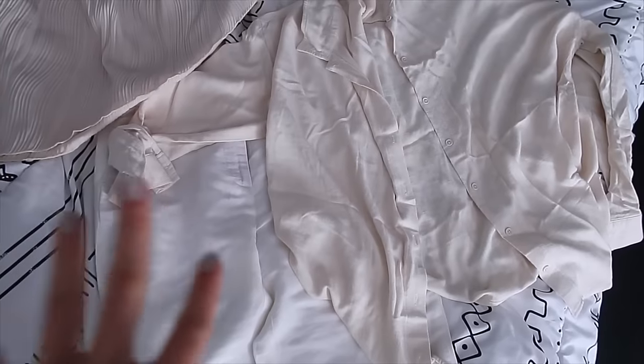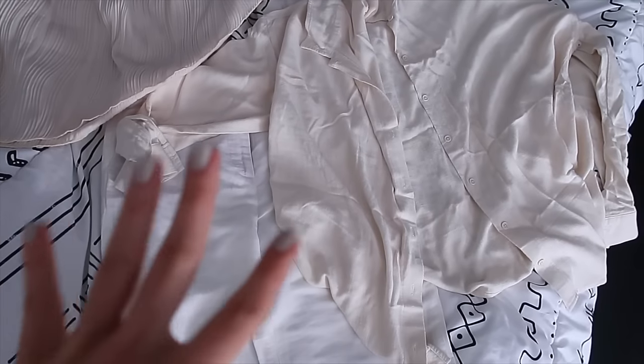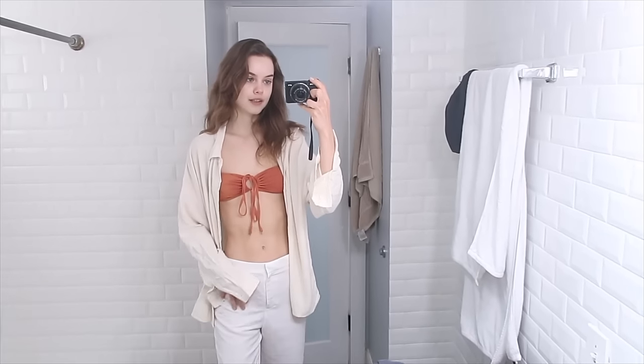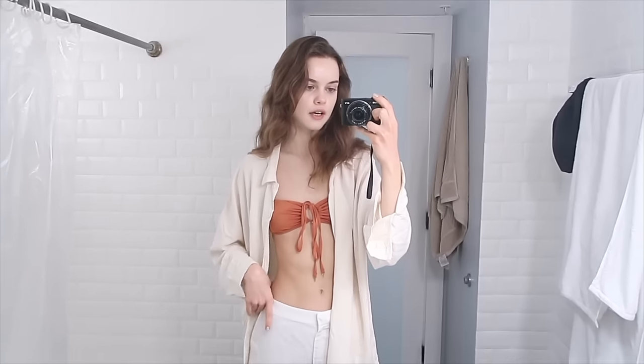I'm gonna try this on to see how it looks and then I'm gonna see if I'm gonna change into something else or this is going to be the outfit. Okay, so I like it open like this and it's good for the beach, but I feel like getting there it's gonna be a bit weird walking like this. So I think I'm gonna bring this with me and wear it as a little cover-up at the beach with that skirt that I showed you.